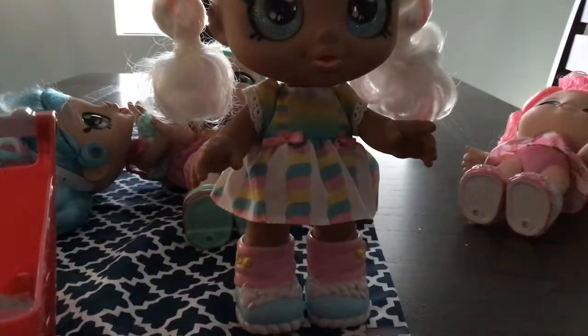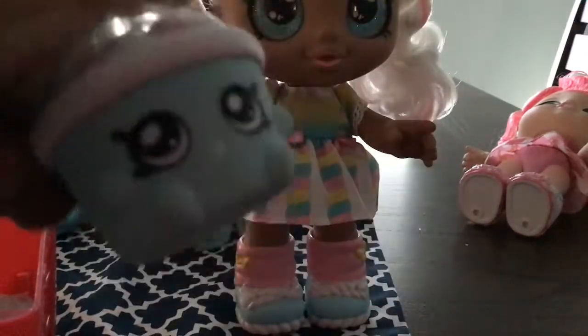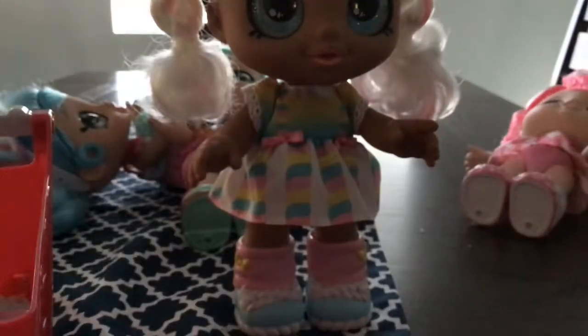So yesterday, you guys, I lost my Shopkins. They fell out of the car. But this one was under a leaf. And one was under a car. My mom's car. So good thing I found them all.